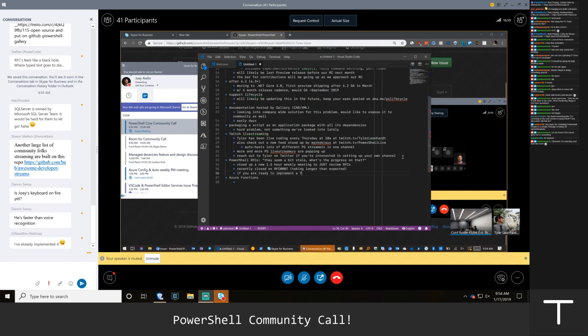Oh my God! If anybody in the chat knows why VS Code occasionally just starts getting 3 seconds behind your typing, that would be awesome if you have a fix for that. You're like in a time bubble or something.